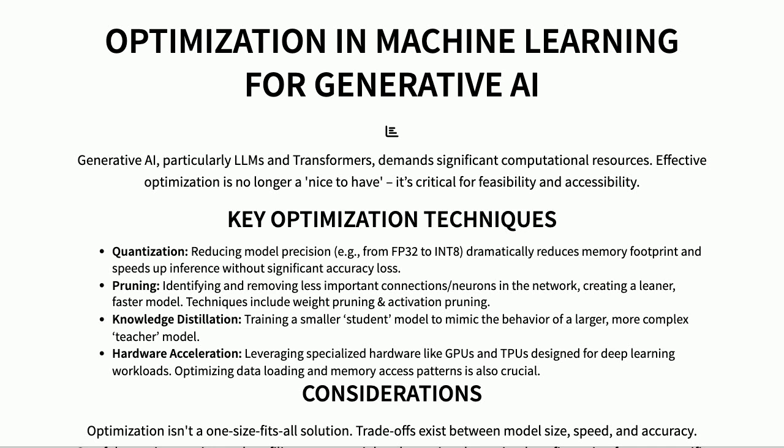Finally, don't forget about hardware. Using powerful tools like GPUs and TPUs can make a massive difference. But remember, optimization isn't just about shrinking things down, it's also about understanding the balance between size, speed, and accuracy. You always want to find the sweet spot for your specific application.